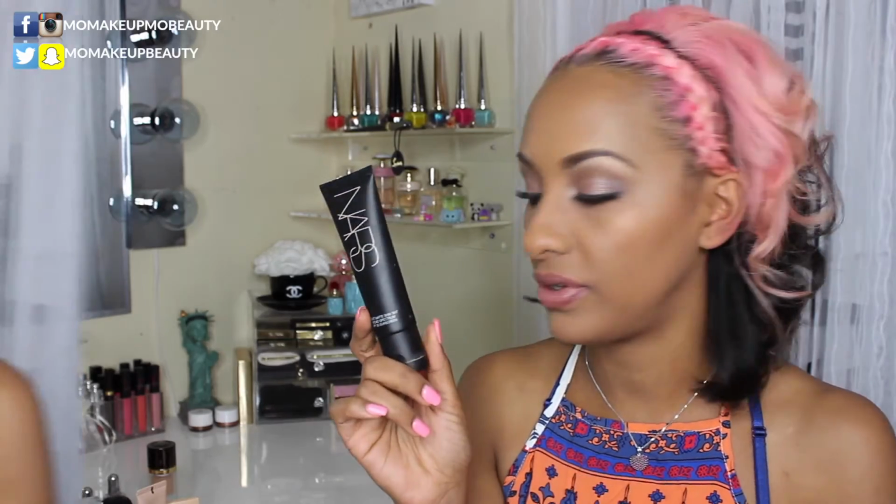Now the finish on this is a soft matte. It looks beautiful on the skin. It looks very natural, very beautiful. You guys know how much I love this foundation.